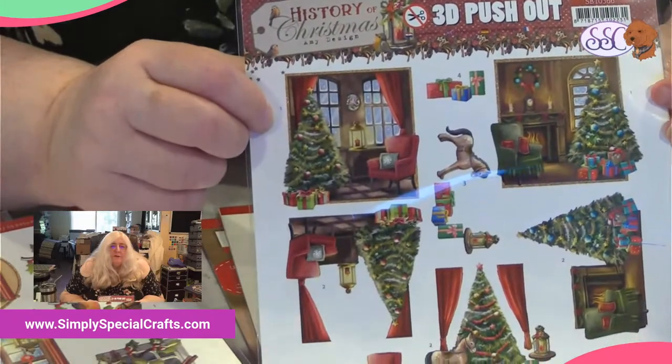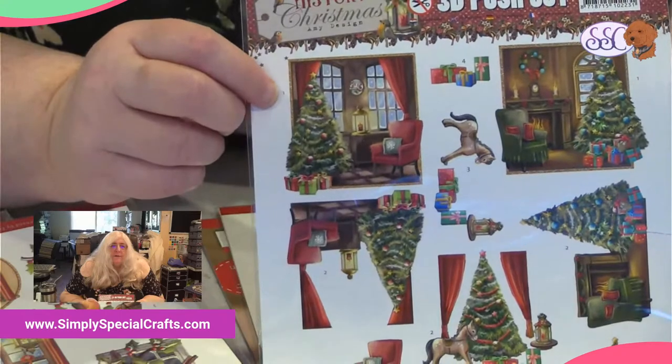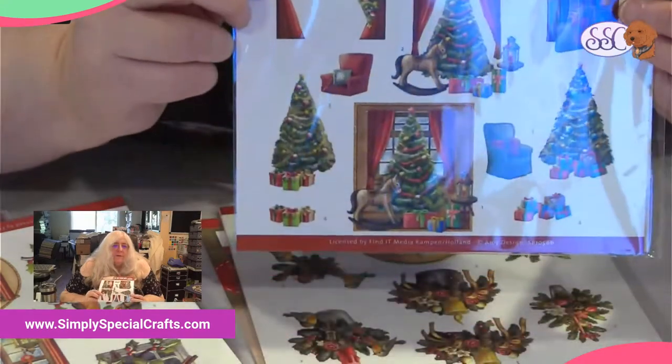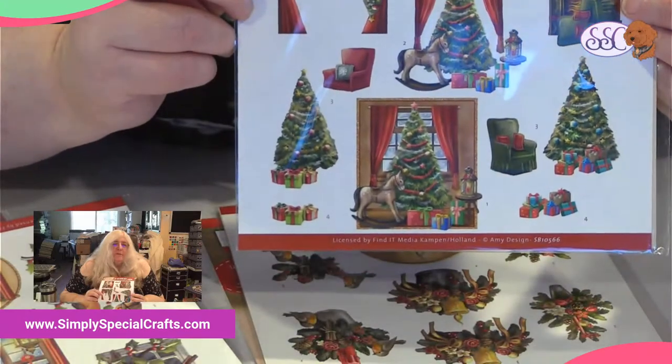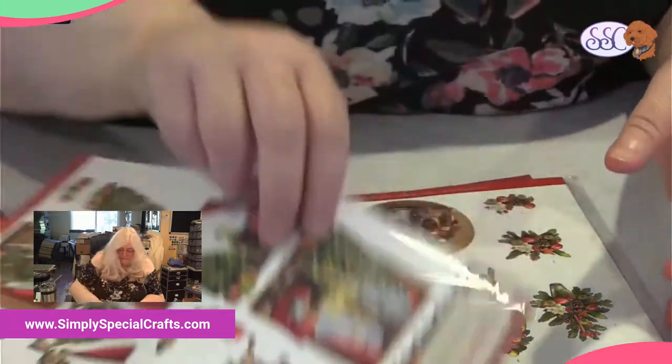And we've got the chair in front of the fireplace with the Christmas tree. And at the bottom here, we have a Christmas tree surrounded by gifts and a rocking horse. That's really a cute one.